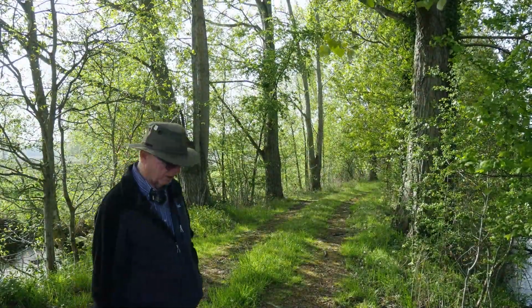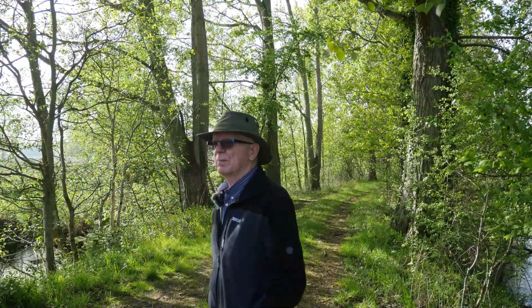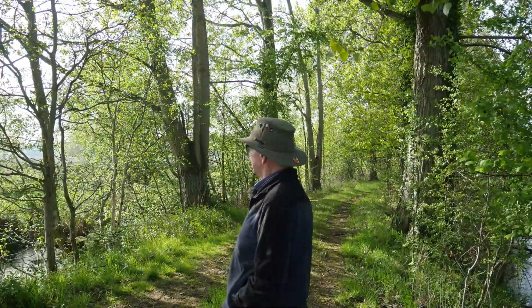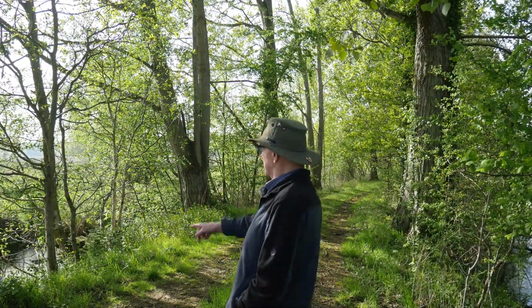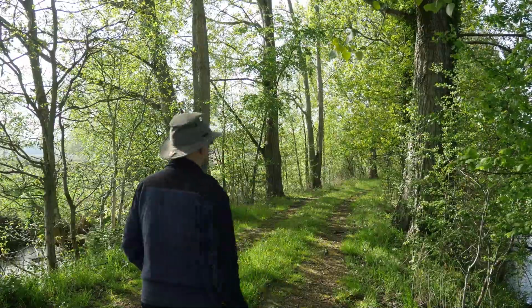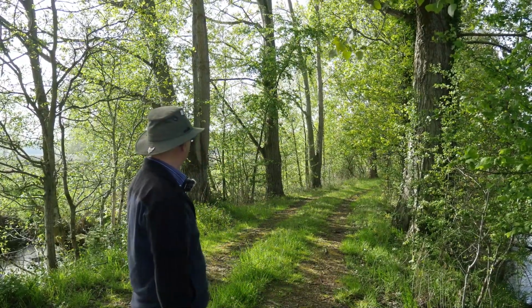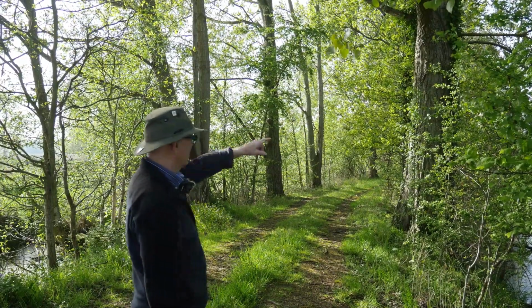Well, we're at another location now, as you can probably see, and this is another place where I've videoed and photographed deer in the meadows across here, and this is a Norfolk nature reserve. But it's private, it's all private ground.